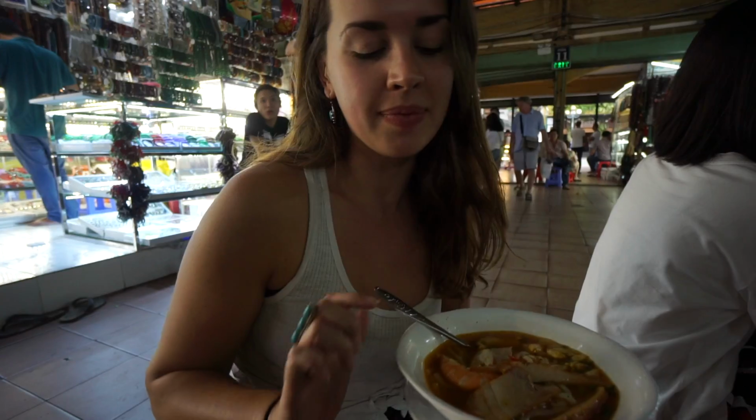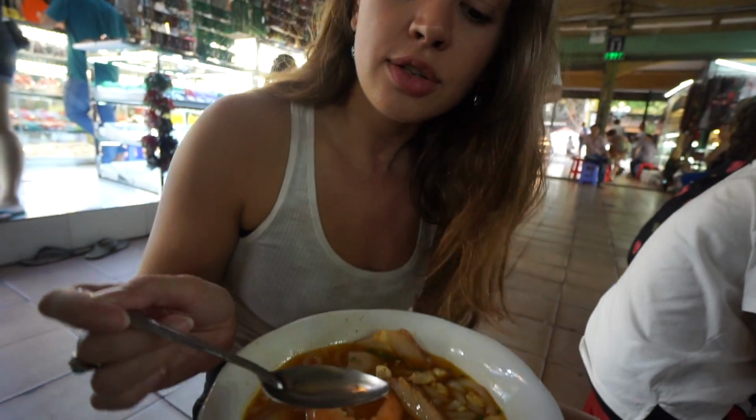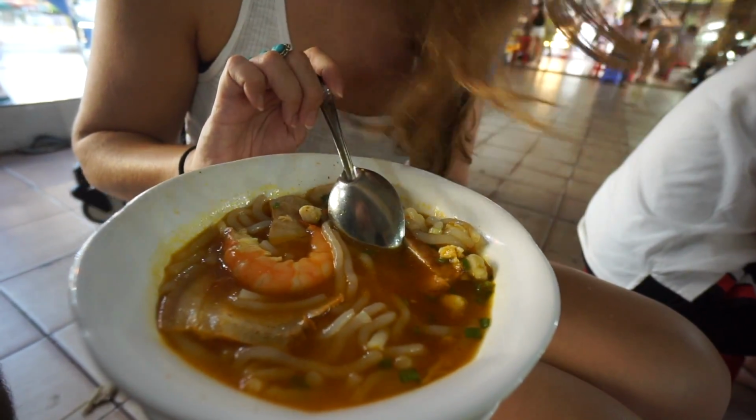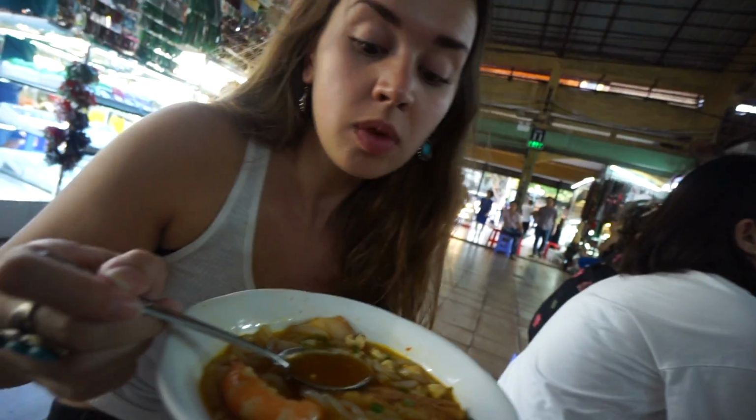Oh, good Lord. This is a soup called Ban Kan Kua, and I don't know much about it besides the fact that it's a thick noodle-based soup with prawns, chicken, tofu, scallions, and possibly egg as well. I'm really excited. I'm like, wow.